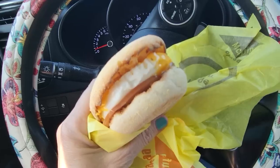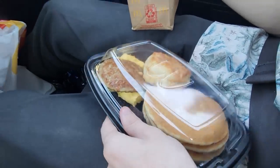So we stopped to get a little bit of breakfast. We're here at McDonald's. We're getting some hotcakes, hash brown, and a frappuccino. She's got an Egg McMuffin. Yes. Nummy.